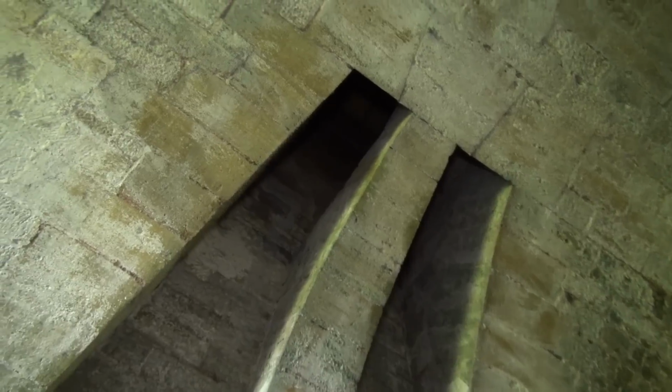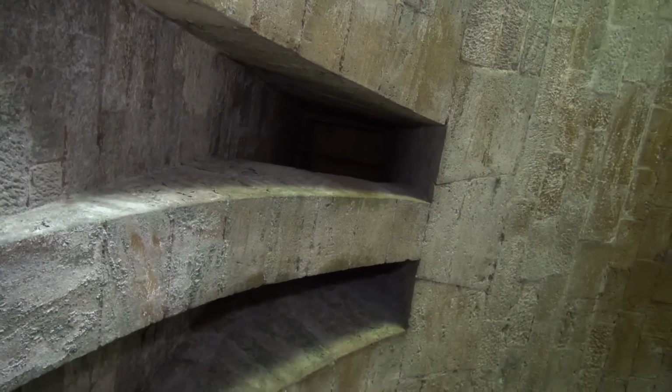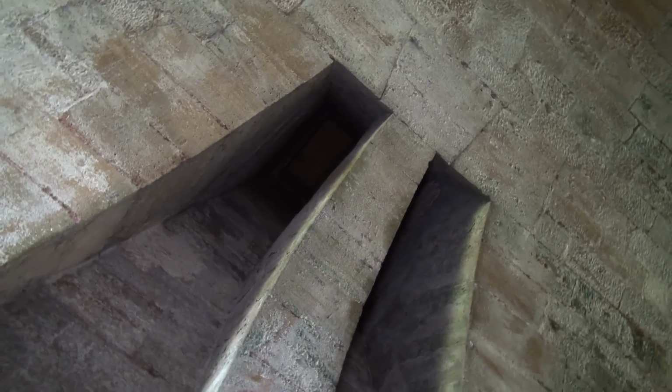Look at this. The design features everywhere. This must have been ventilation. I think there's a wooden plate up there to close it off from the outside. So does that continue?